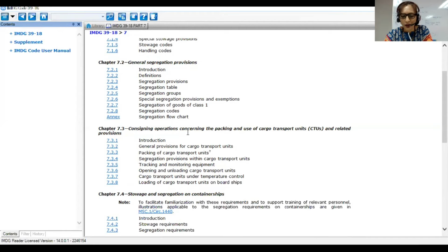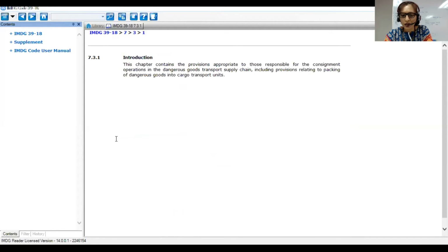So when I go to the introduction here, it says this chapter contains provisions appropriate to those responsible for the consignment operations of the DG transport supply chain that relates to packing DG into the CTU. So that's generally what you are all doing, okay?